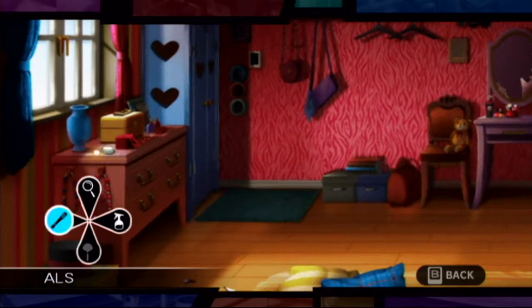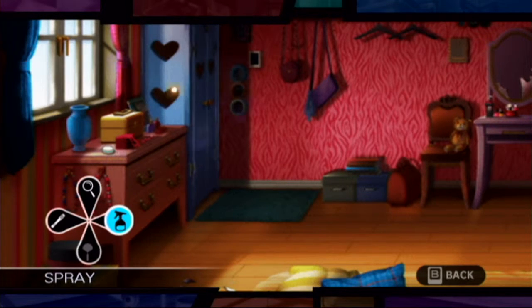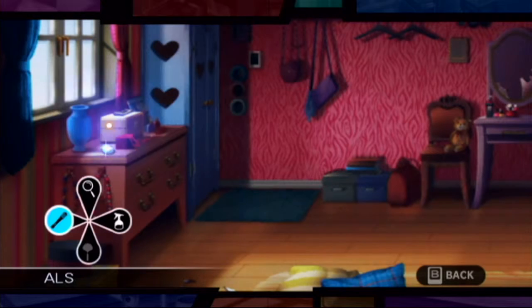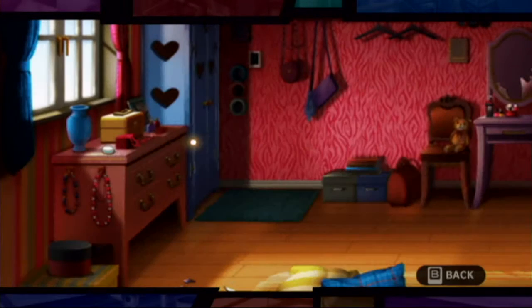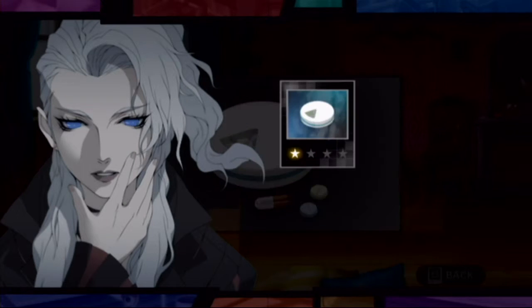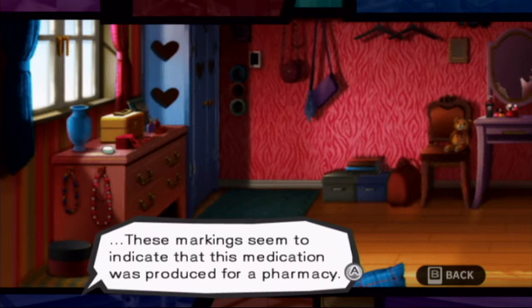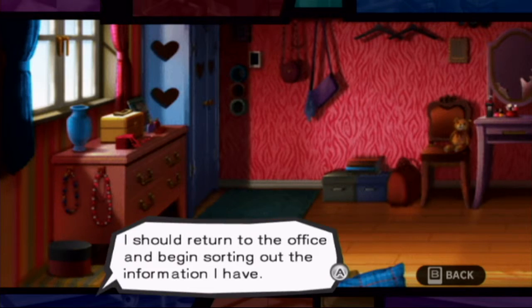Can confirm. Anything of interest up here? Let's just spray everything in a room with luminol. Why don't we? I have a feeling the mirror probably has something on it. What's that? It's an ordinary package of breath mints. You can get them anywhere. Still, they're bloody breath mints. Let's open it. Why not? Just as I thought. These aren't mints in here. Some sort of medication. These markings seem to indicate that this medication was produced for a pharmacy. I might be able to ask the little guy to find out just what it is. It should be easy enough.